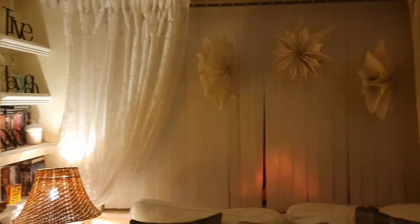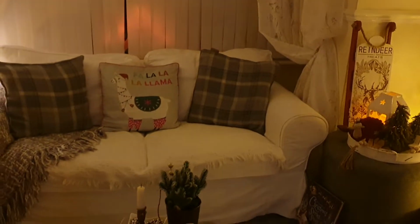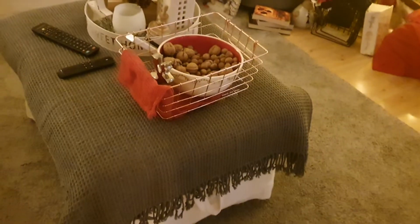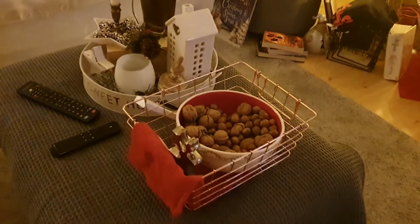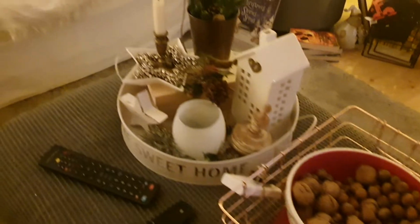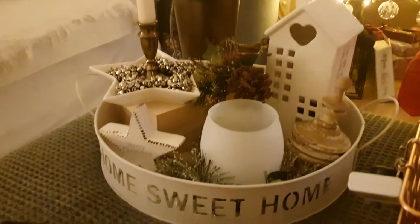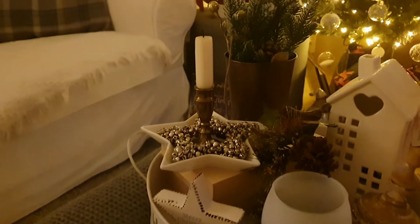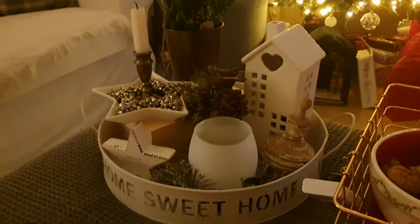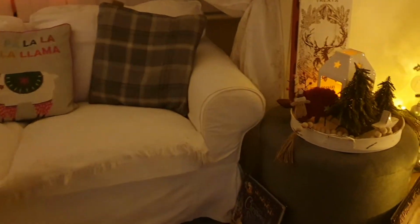So just got 3 more stars hanging up in the window. This is our IKEA footstool, just covered with a grey throw. And then we've just got some festive nuts with our reindeer nutcracker, and just a little display in a tray. I'll light the candle later. And then I'll show you my tree last. I absolutely adore my tree.